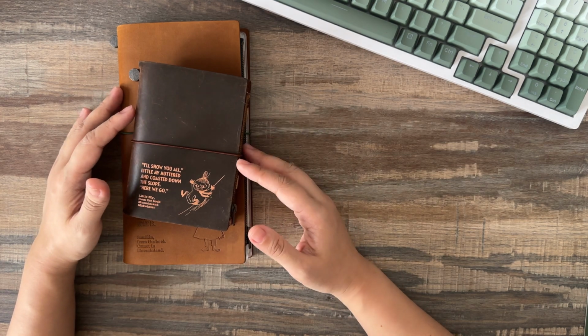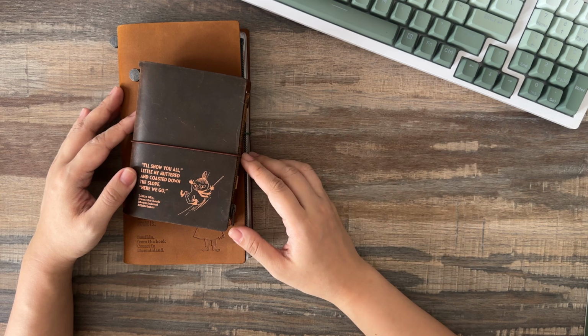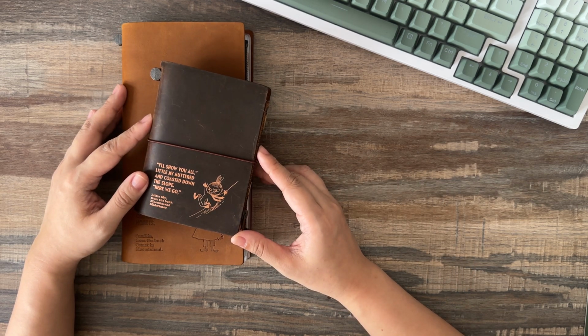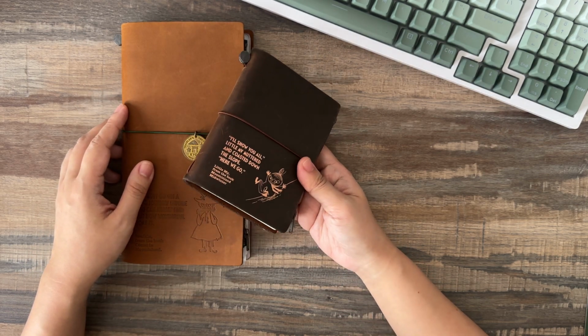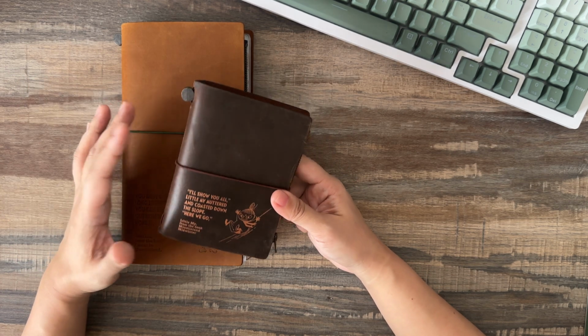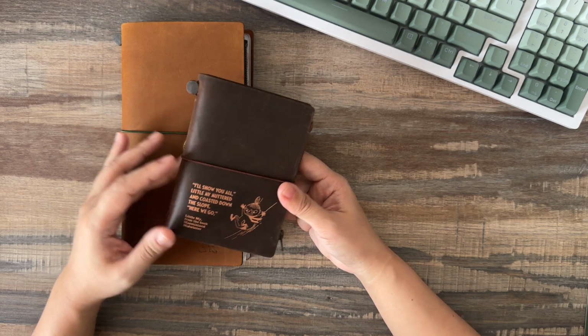I've been using the traveler's notebook since 2014 or 15, I never quite got exactly when I started, but this has been a system that has always worked for me. I like how small and how simple it is. I have tried other systems, but there's really something about the Traveler's Notebook that has been very efficient for me.